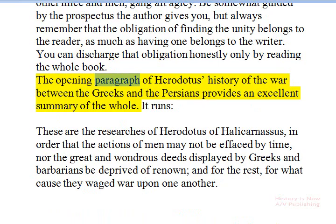The opening paragraph of Herodotus' history of the war between the Greeks and the Persians provides an excellent summary of the whole.